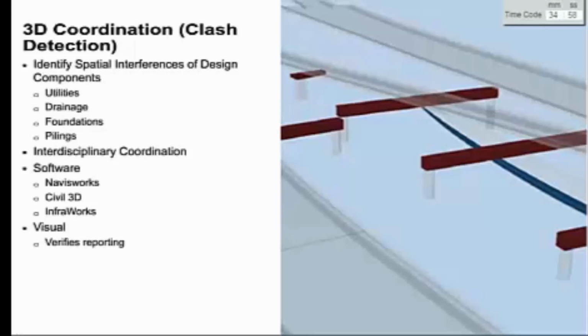On the flip side, the time to start 3D coordination and frequency has budgetary implications. 3D coordination on conceptual drawings will obviously produce false positives because elements have approximate dimensions and solutions to design challenges in constrained areas have not been investigated. Furthermore, excessive clash detections waste time and project budget.